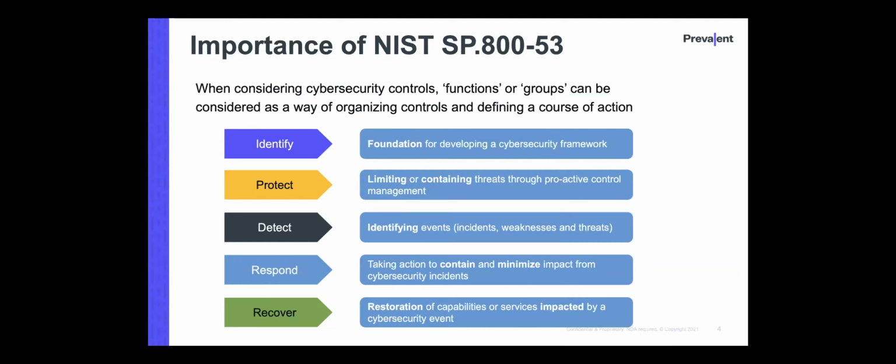Then we come on to the respond and recover based controls and functions. So taking action to contain and minimize impact from cybersecurity incidents. Having gone through the process of identifying risk, applying controls to protect critical information and systems, and having controls to monitor for threats and weaknesses and potential gaps in our solutions, where those gaps and weaknesses do occur, do we have controls that allow us to contain and minimize the impact from that incident at the earliest possible stage?